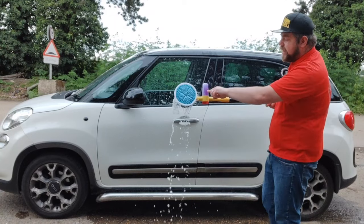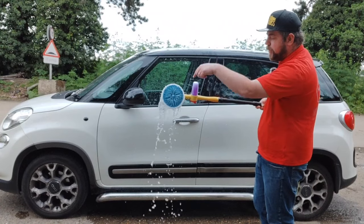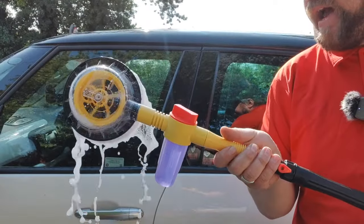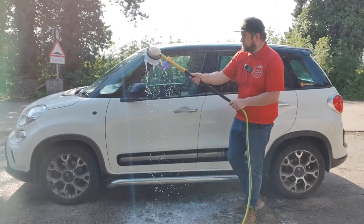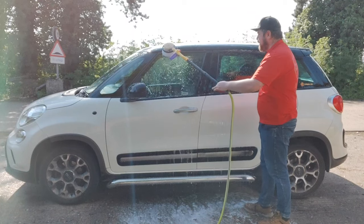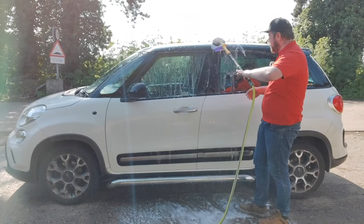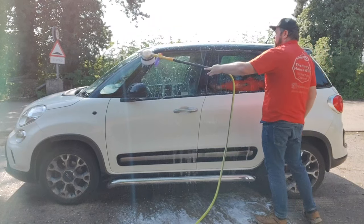Now I can see instantly that's now frothing up where water's being forced in, and it's going to be forcing shampoo down into this little head. Now as we do have a nice foam coming out, it's time we try this on the car. Now, instantly as I put this on, you can see I am not moving it around. That is moving itself. You can almost call this a magic trick. But it is pulling itself around.